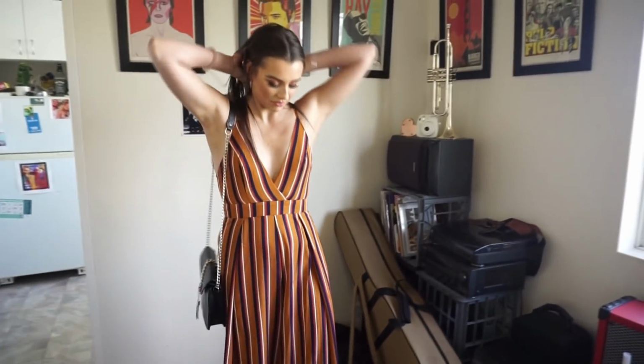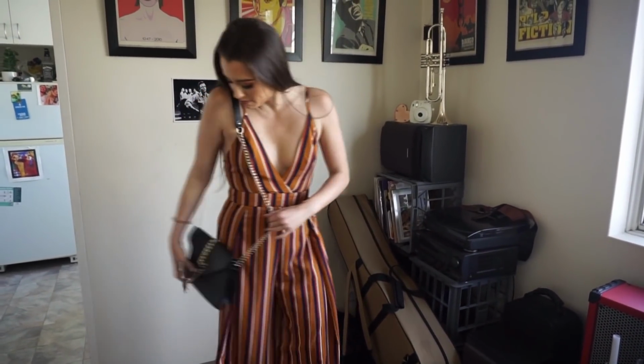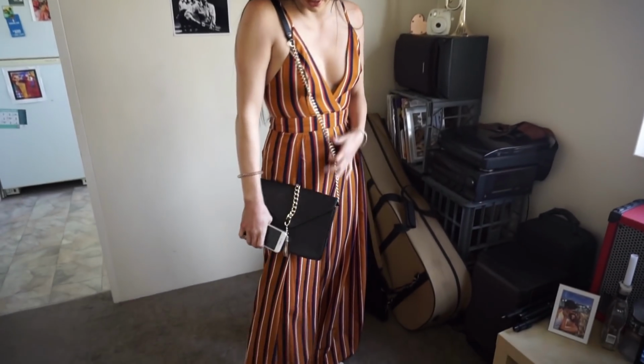Not wearing any jewelry because I forgot it. I left it at home in Melbourne. And this bag, I think it's from Boohoo, but I'll double check and let you guys know. Okay, that's good.